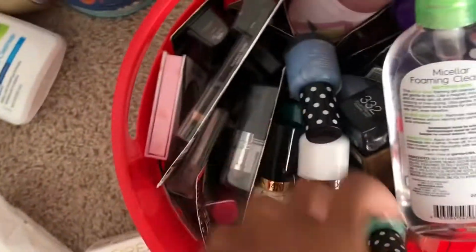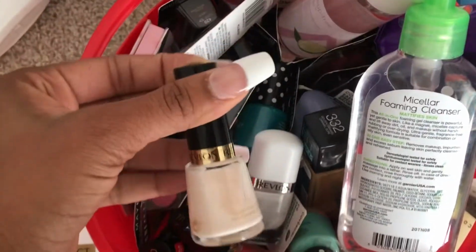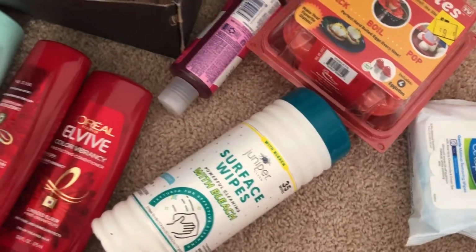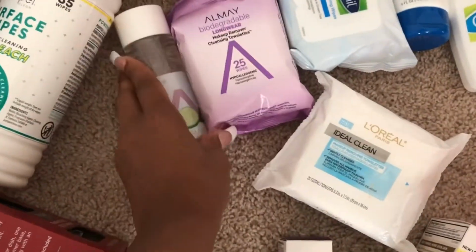But yeah, y'all, and then I have different nail polishes, like Revlon, mascara, makeup remover, makeup wipes, so I can maybe make this into a package.